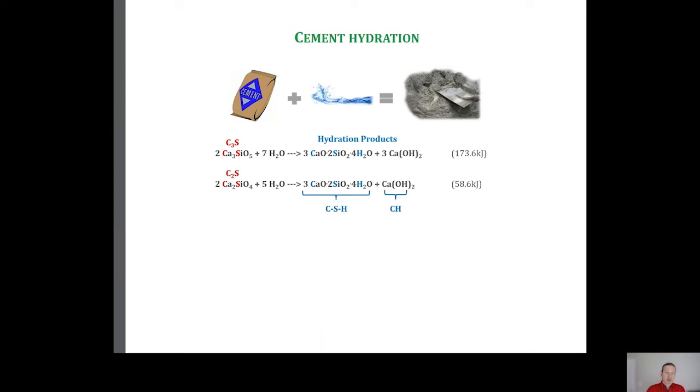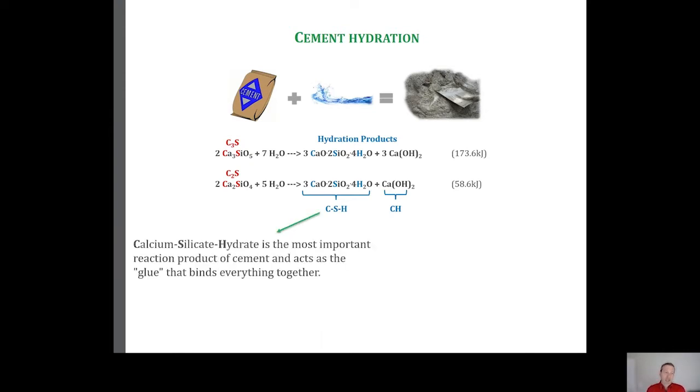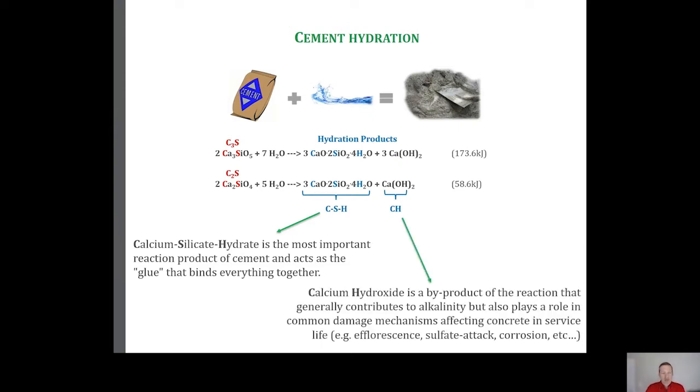But what we're looking for here are two elements. There's CSH, which is calcium silicate hydrate, and that's probably the most important part of the reaction. The easiest way to think of that is the glue. That's actually what bonds your aggregates together. And then CH, the calcium hydroxide. This is a byproduct of the reaction. That's generally not one that we want.